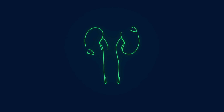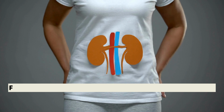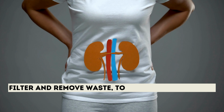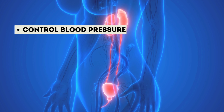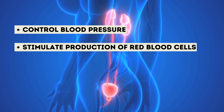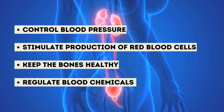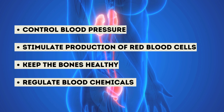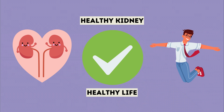Our kidneys, the two bean-shaped organs, filter all the blood in our body every 30 minutes. This is to filter and remove waste, toxins, and excess fluid. This also helps control blood pressure, stimulate production of red blood cells, keep the bones healthy, and regulate blood chemicals that are essential to life. Hence, healthy kidneys are crucial for a healthy life.